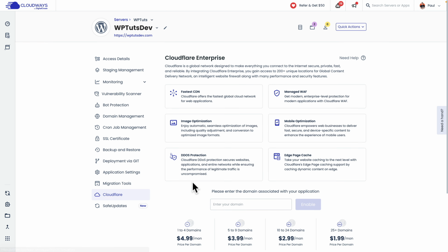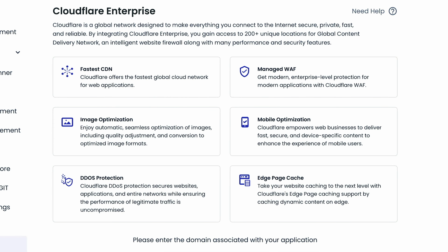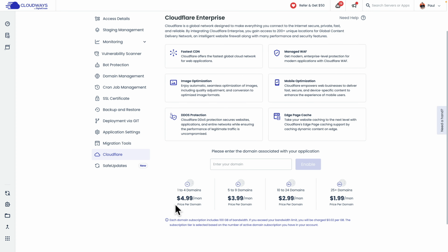And you see this tells us now what Cloudflare Enterprise, which is what we're going to be using, will give us. First of all, let's take a quick look at what we have. We've got a CDN or content delivery network. You've got various different options for image optimization, mobile optimization, and so much more. But you also have that all-important DDoS protection as part of this account. So you can see prices for 1 to 4 domains start at $4.99, but they do drop the more domains you add. So that's a per domain price, so bear that in mind.